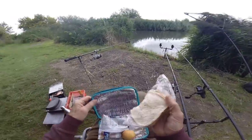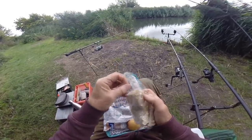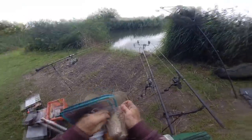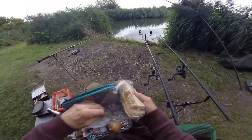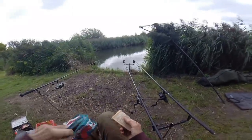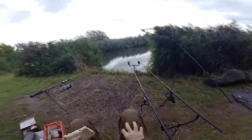Right, I'm going to have a sandwich, guys. I'll get back to you if I do have a hookup. And I might not switch the camera on straight away. Oh, two beeps, that's interesting. I might not switch the camera on straight away because I've lost so many fish, especially catfish, messing around trying to get the camera on. If you let their heads turn, they're away. And there's some big cats in there, ones you can't stop.